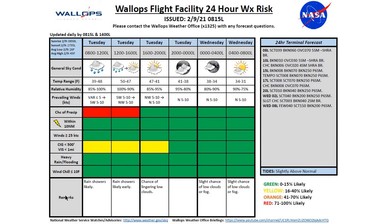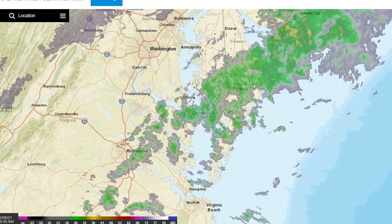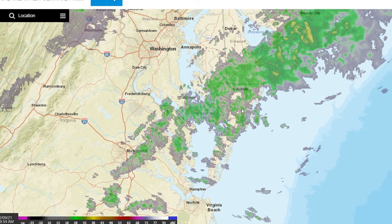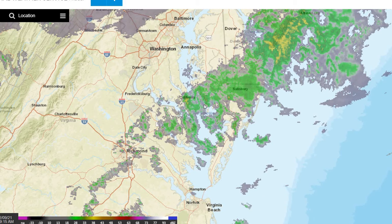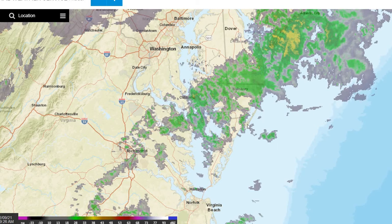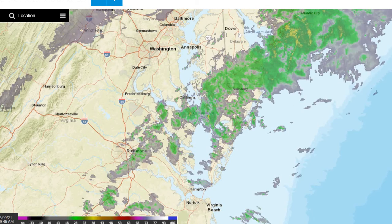Taking a look at the radar imagery this morning, you can see that band of rain showers, moderate at times across the central portion of the Delmarva, with some more scattered to isolated activity over Wallops right now. We should see that band of moderate and more widespread activity move towards the Wallops region later this morning. That's going to give us a good chance of some rainfall.